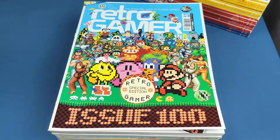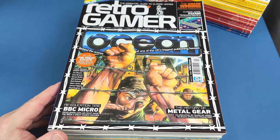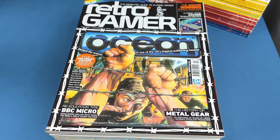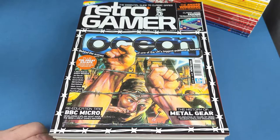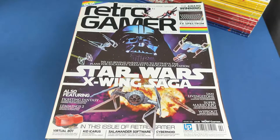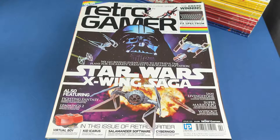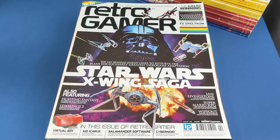We've got a few more before we need to move this pile. So this is a look at the history of the original Metal Gear, plus Ocean's The Great Escape, which is where that cover's from. I'm a huge Escape fan, and for the Spectrum, Ocean did a version of The Great Escape, which was just incredible. Just a couple more, I think, and then we're going to have to pull the camera out a bit farther. Star Wars X-Wing Saga. That was the one that came after X-Wing and TIE Fighter on the PC. Then you got X-Wing Saga. It was very, very good, but I prefer the original ones, to be honest.